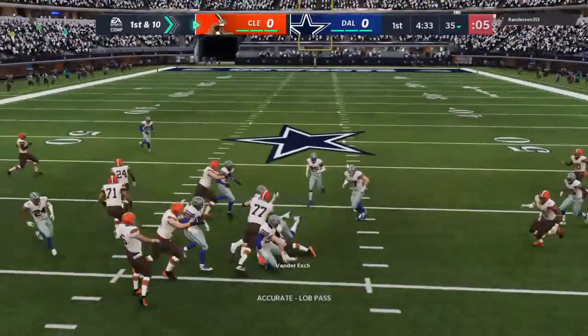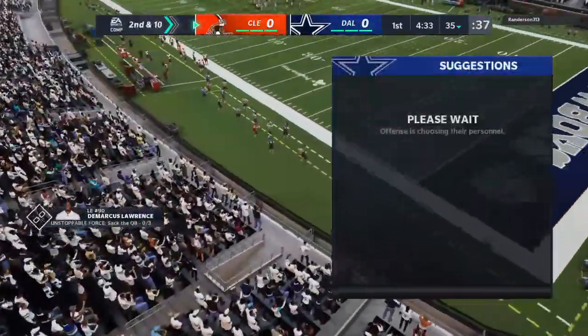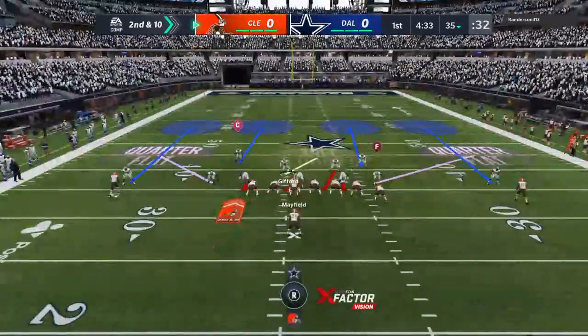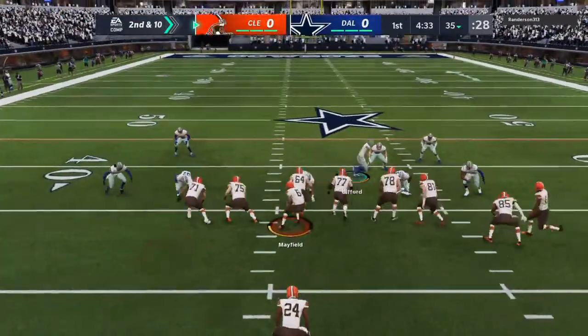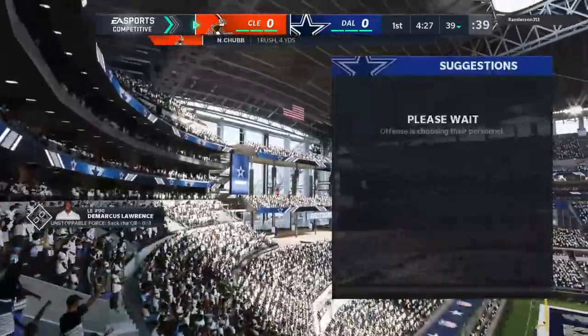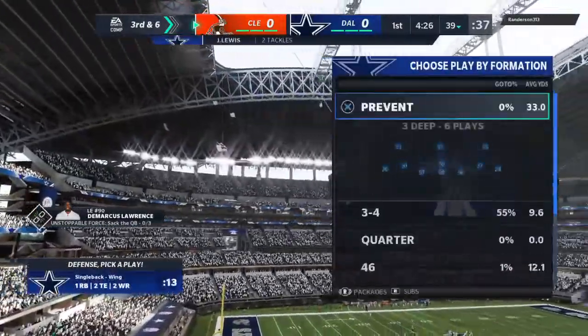To throw, Mayfield. And that's going to be incomplete. Too tough to hold on to that one. It's second down. Here's 2nd and 10 now from the 35-yard line. First carry for Nick Chubb. And he'll get this one up to about the 39 here. 4 yards the gain, and it'll bring up a third down.